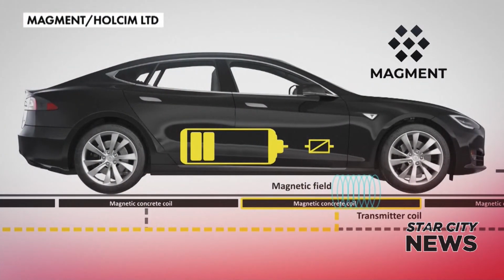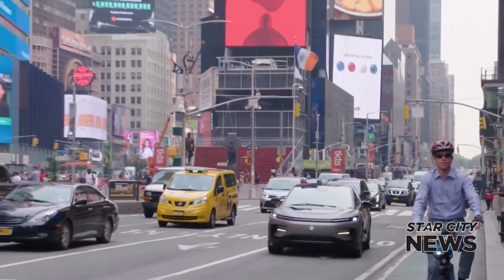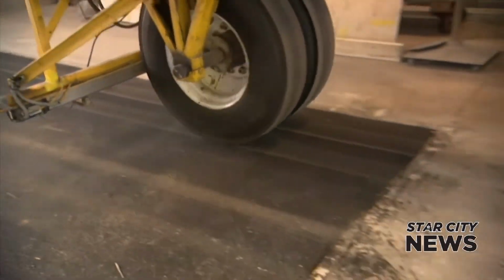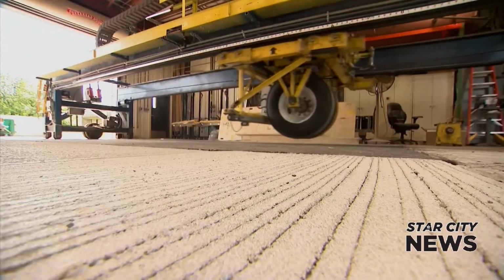The vehicle batteries don't need to be changed, but a receiver coil does need to be added to pick up the power and transfer it to the battery. It can be used on any electric vehicle, cars, buses, trucks. Magment's CEO says he's already in talks with major auto manufacturers and logistics companies. We believe that this can become a real game changer to electrification of transport.